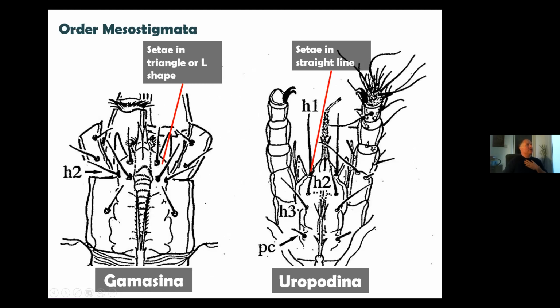So in terms of trying to determine whether or not you've got a Gamasina mite or a turtle mite, the obvious thing to do is say, does it look like a turtle? And that gives you some pretty good clues. But the real deciding factor is the arrangement of setae on the subgnathosoma, which is why I'm focusing on it.